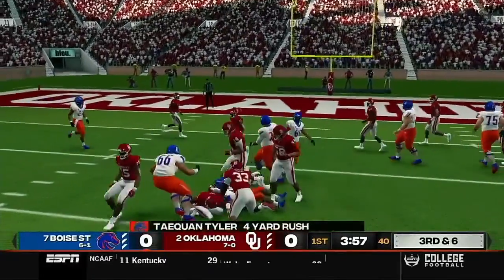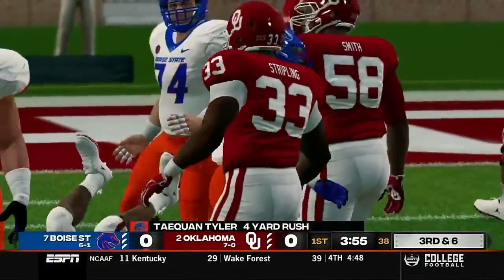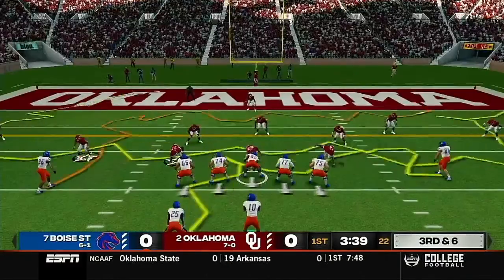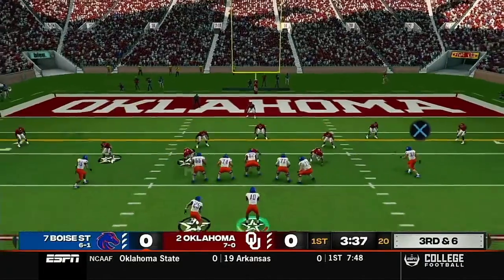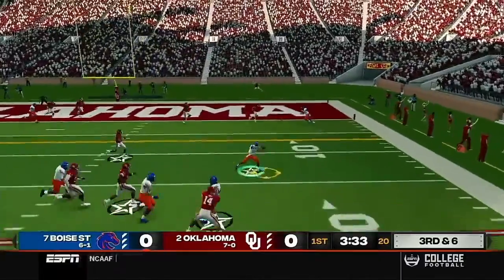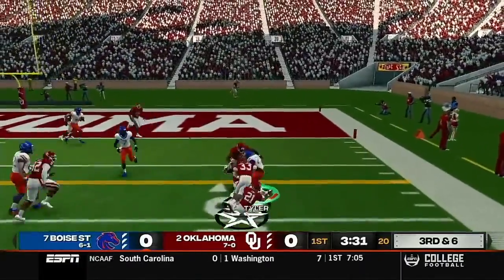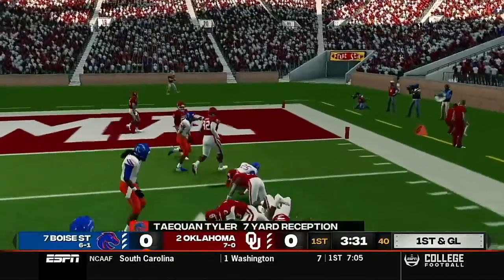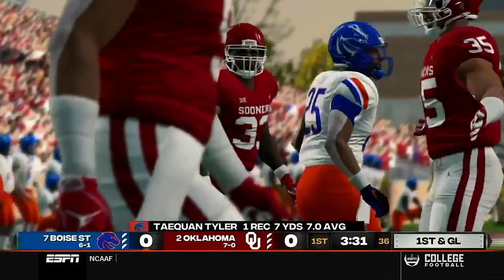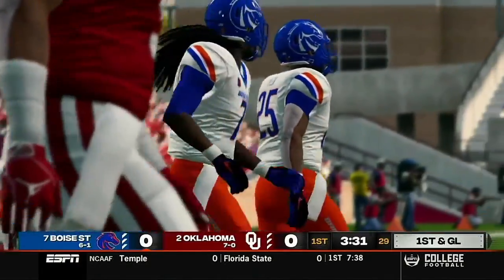Nice run up the middle. Tyler gets about 4 yards on the play. Can't hear a thing down there. Now he's scrambling. He's got it with room to run. And he's tackled at the 6-yard line. The offense only got the first down by about a yard, but I'm sure they'll be happy with a new set of downs.